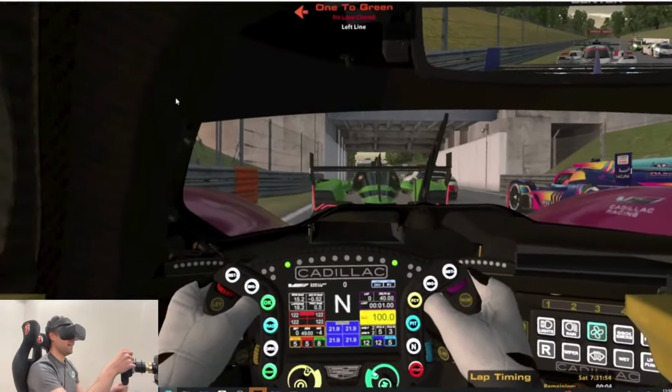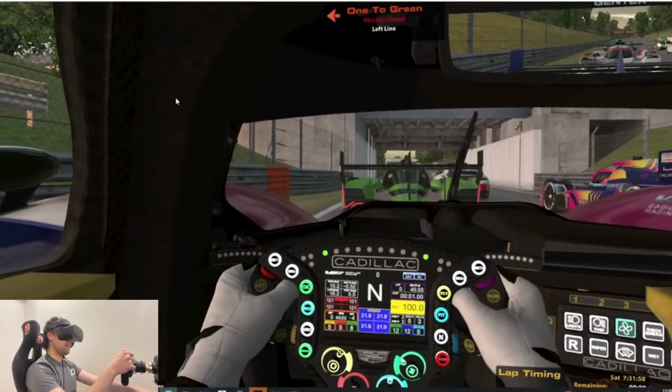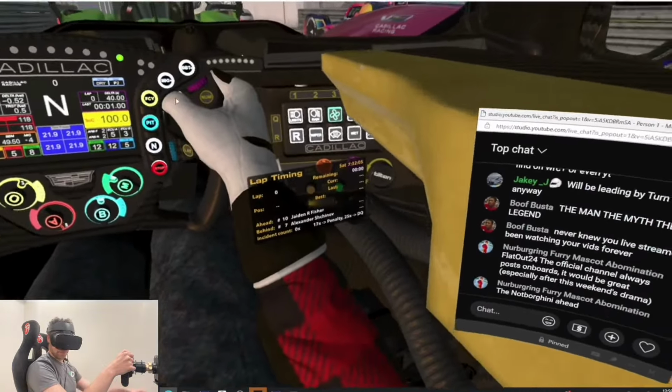Not Borghini. I think this will be Lambo's year in IMSA. I think they're going to be good in IMSA this year. Hopefully they'll run the full season. I think we'd all love that.